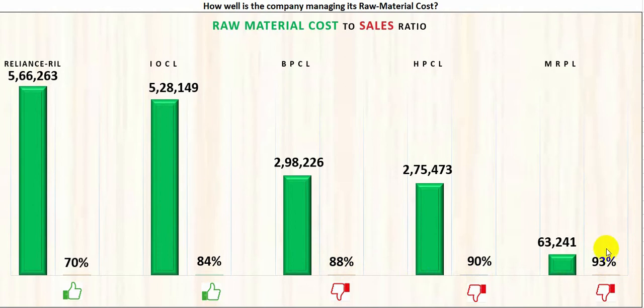The highest raw material cost was for MRPL. This shows that the company doesn't enjoy a very high bargaining power in terms of dictating what the raw material price should be. So these are very high percentages for these companies. And when the raw material cost becomes very high as a percentage of sales, that directly affects the operating profit these companies earn.